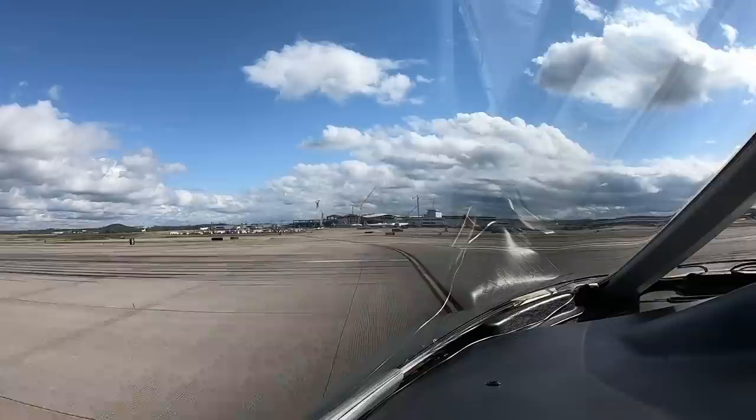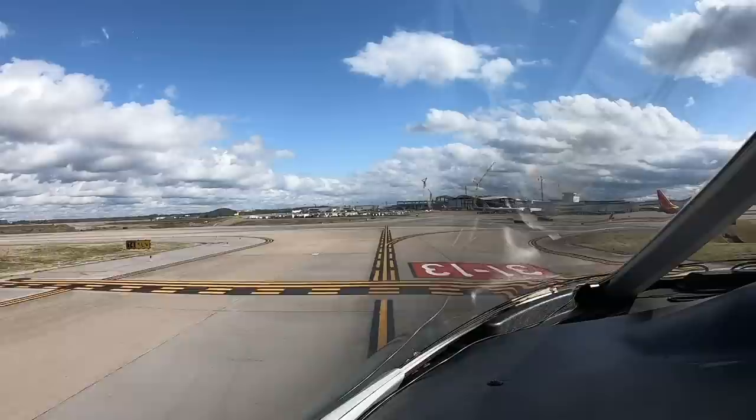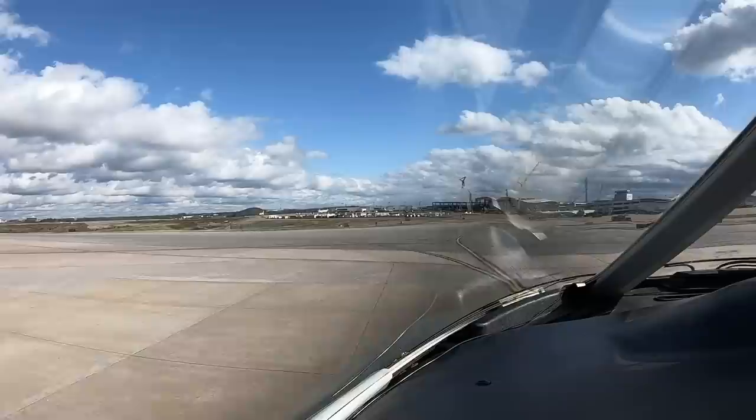Left on right here. Take Lima down to Bravo. Right turn on Bravo, head down to 20 right.